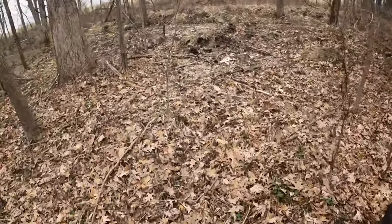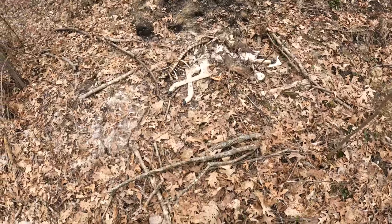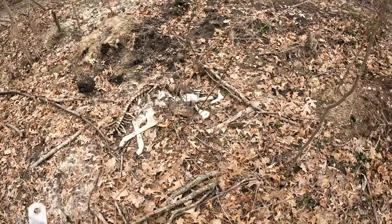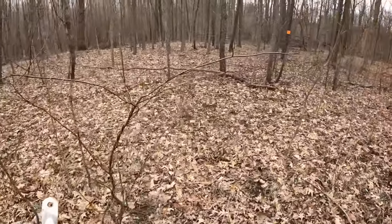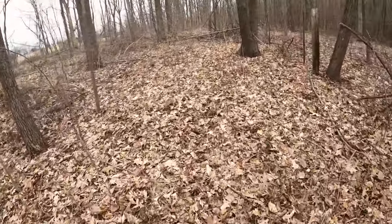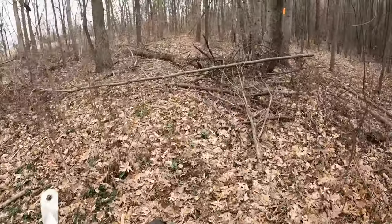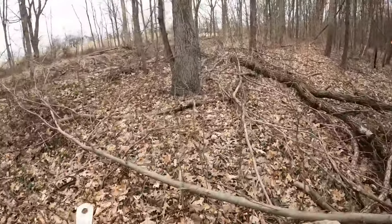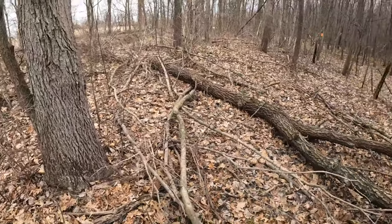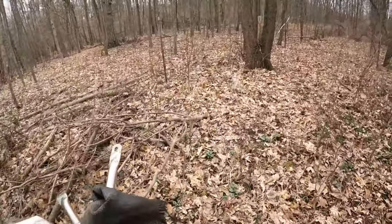Oh, check this out. Little deer remains. Probably got hunted right out here. Maybe, guys, I don't know. I think just going out here looking for trash is actually a lot of fun. All right, well, I'm gonna walk back. I'm gonna stop the camera. I'll walk back. We'll fill the bag and see where we're at.